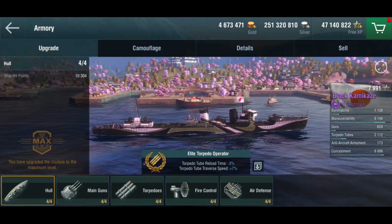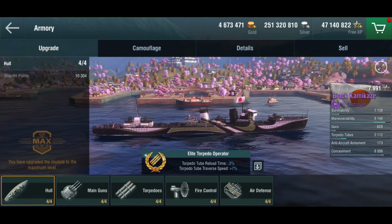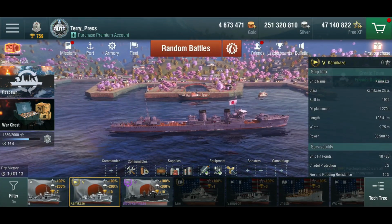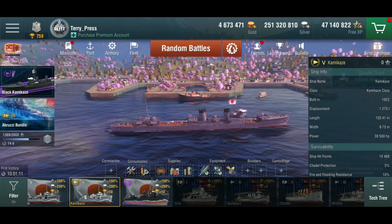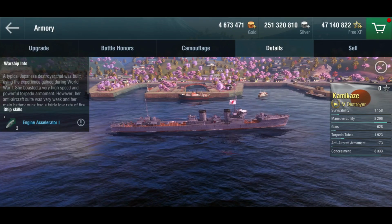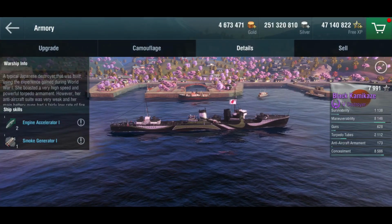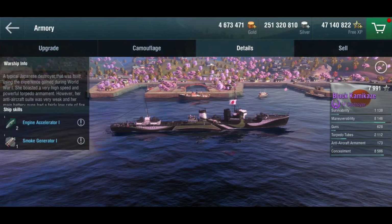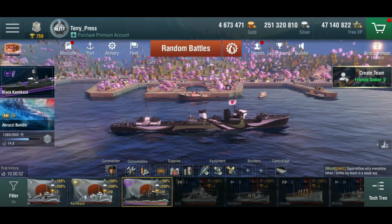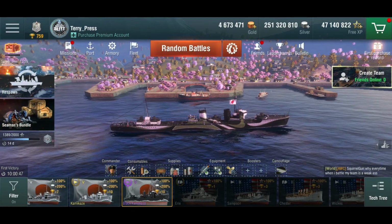So, the Black Kamikaze. She's obviously a much upgraded version of the regular premium Kamikaze. I'm joking. She isn't. This is the exact same ship as the regular Kamikaze, with one difference. The regular Kamikaze, when we have a quick look here, has 3 engine accelerator ship skills, and the Black Kamikaze has 2 engine accelerator ship skills and a smokescreen at tier 5. Which means it's one smokescreen only, but it's quite useful. And that's, I think, literally the only difference between the two of them.